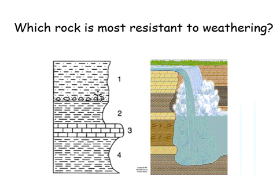We can see this in an outcrop. Here we have exposed rocks to the atmosphere: layer 1, layer 2, layer 3 we can see juts out the most, and layer 4 is pretty weathered. The rock layer that is most resistant to weathering would be rock layer 3, because as you can see, it's been weathered the least when compared to 1, 2, and 4.